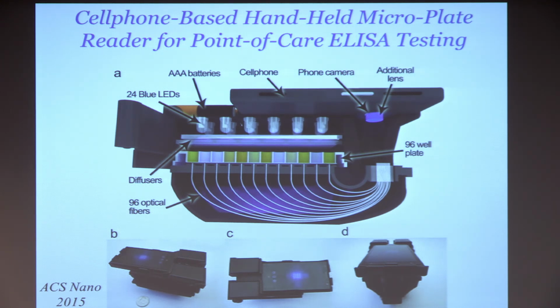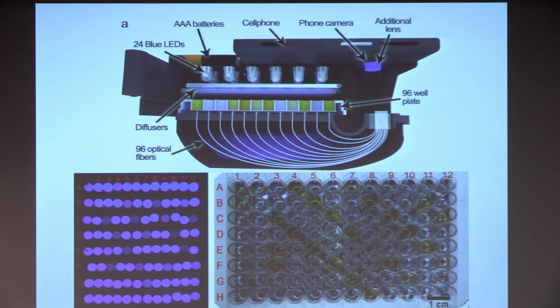These 96 well plates are one of the most commonly used platforms for bringing sensitive measurements to clinical settings in high throughput, so that you can actually have thousands of patients screened in a reasonable amount of time. But the readers for these 96 well plates are usually expensive and maybe a large printer-sized device, all the way from $20,000 to $50,000. What we created here is an ELISA test reader for 96 well plates that has machine learning at the server back end and some 3D printed design, which uses the cell phone itself to read this entire 96 well plate colorimetric changes rapidly.